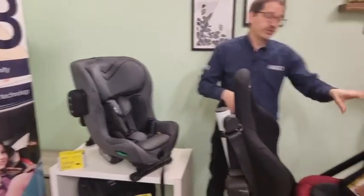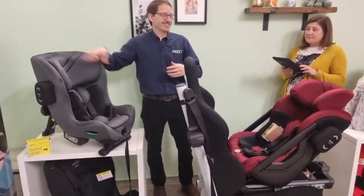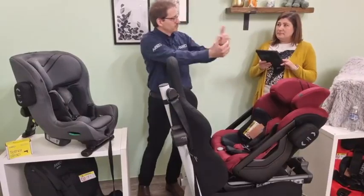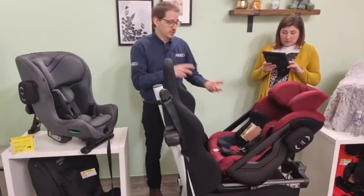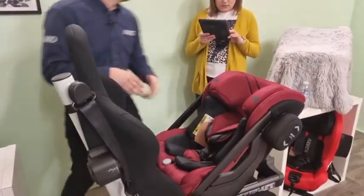The 1.2 doesn't have that because it's quite a heavy mechanism inside the seat that allows us to do it. And because we desperately wanted to get it below 10 kilos, we couldn't put it in because it added about 1.5 kilos to the seat. So it's not auto adjust, but it is very quick and easy to adjust.